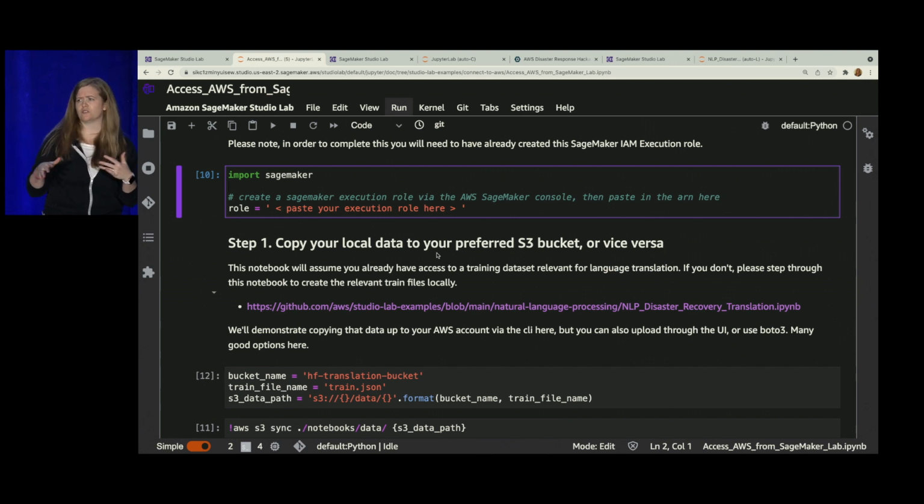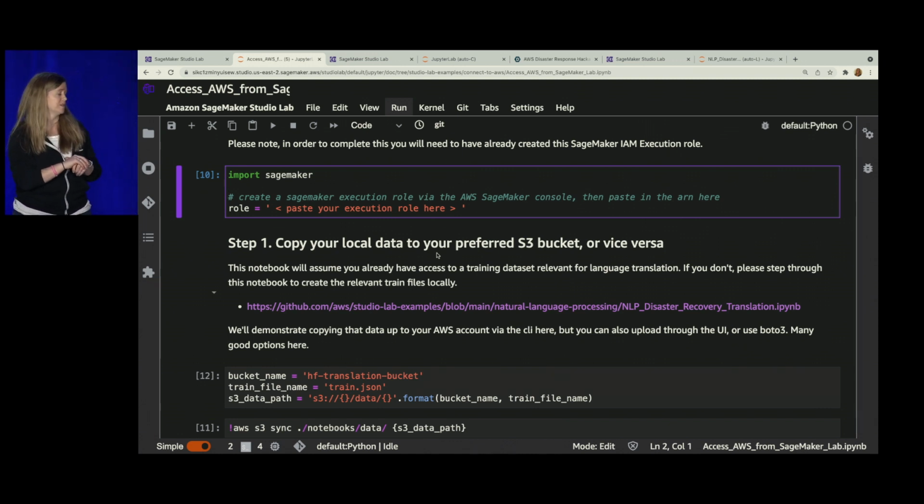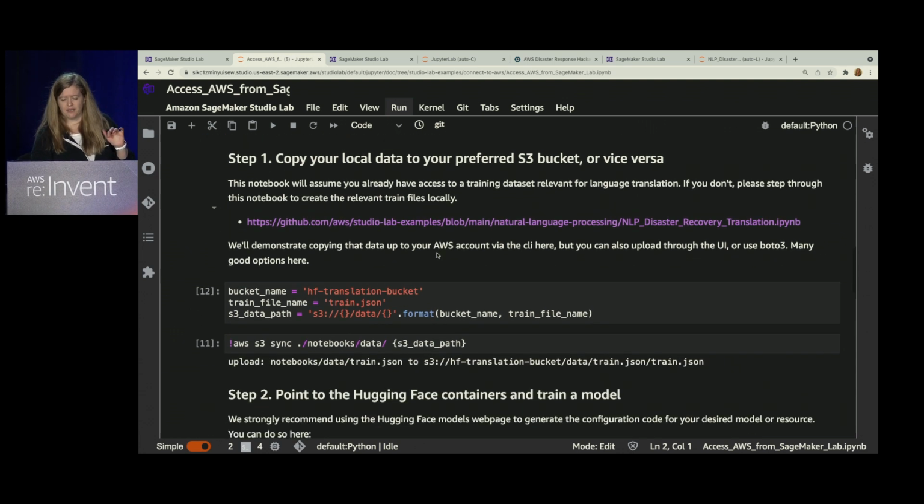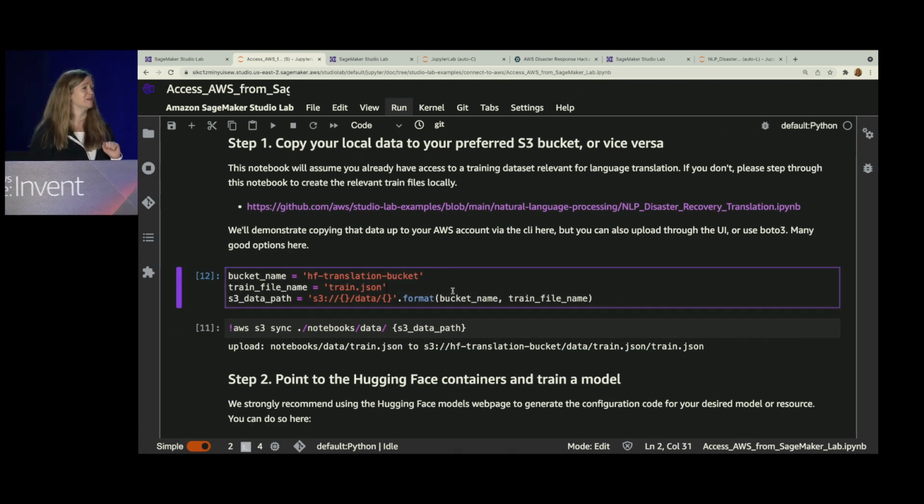So if you work with SageMaker Studio, or SageMaker Notebook instances, you have that thing that's called an IAM execution role, and that tells the rest of your AWS account that this SageMaker resource has permissions to access all the other different components. And so what you need to do is paste in the ARN, the Amazon Resource Name, for that entity. Excuse me. So you're going to paste that in. Once you have that pasted in, the sky is the limit.